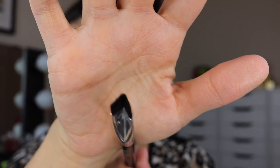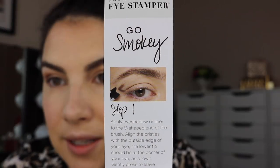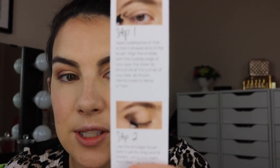Now, I'm going to pull in another product that I bought here, and it's called the Corner Brush Eye Stamper. And this is a really, really interesting concept. See that angle right there on that brush? So you stamp that on your outer corner, and then you've got this more traditional, wide-angled brush that you're supposed to be able to use to blend things out. So let's look at the instructions here. Here's step one. See how they're putting it where you might do an outer V with your eye look? So you stamp it, and then you take this other angled side.